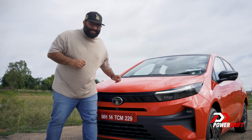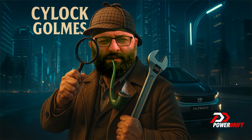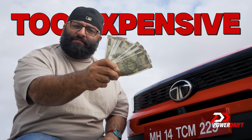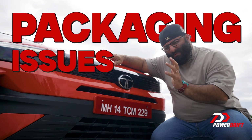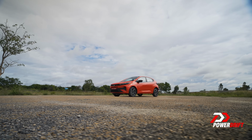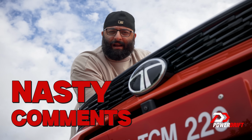So I slipped into my curious alter ego and asked Tata Motors all about it. Shylock Gomes, ready for duty. The designers were told it was too expensive. Packaging that and the 360 camera was a bit of a nightmare. Apparently not having that light makes the car look wider. They read your comments. Sir Padlia. Shylock Gomes signing off.